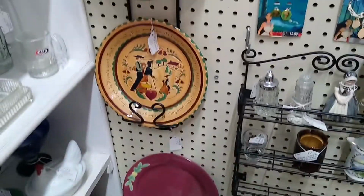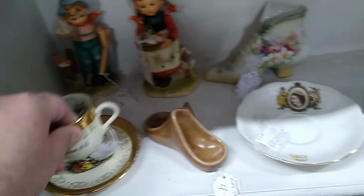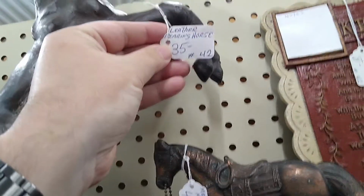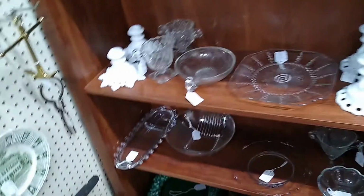This booth had some plates, a lot of Dutch items. This is West Michigan, so you will see a lot of Dutch items, wooden shoes, Dutch children, things like that. And there's a Harry Humstone cup right there. I don't think it's anything. It said made in Holland. Just unusual things. This is a horse made out of leather. I was like, what the heck? Yeah, I don't know. I give it a little tap there to see what it's made out of. It's not ceramic. It could be leather. I've never seen anything like it.